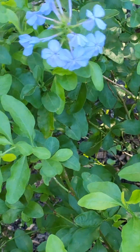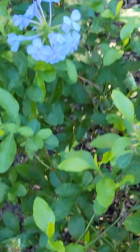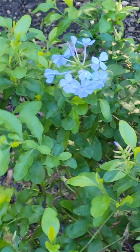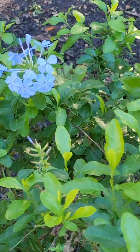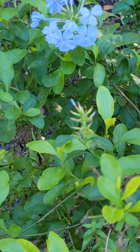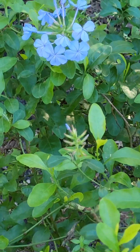They considered it a weed. I guess they're using it more for shrubbery now. The people are finding out that weeds are important. This is plumbago.